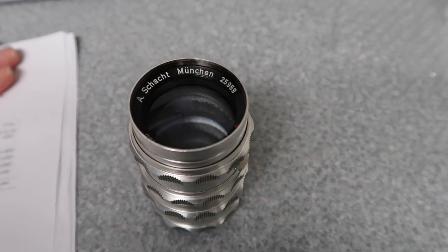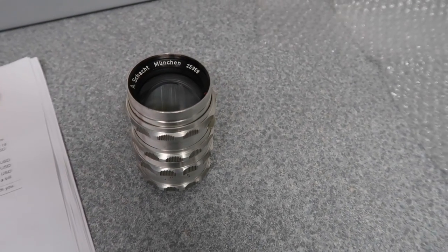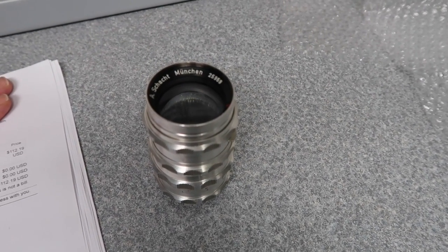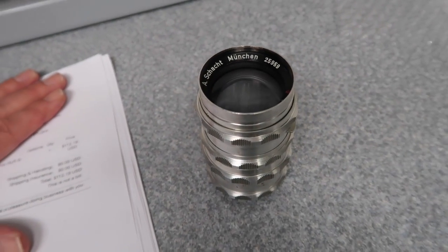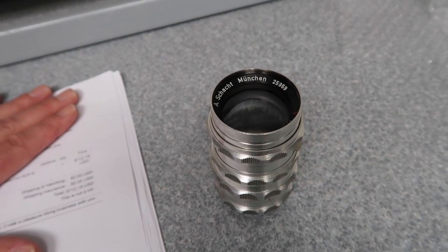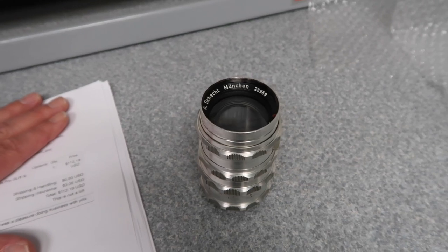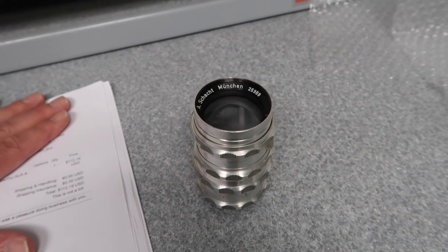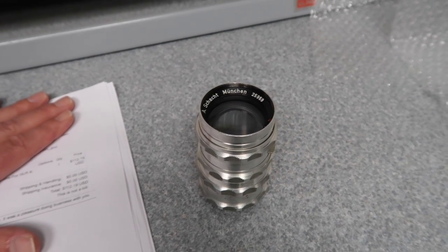Okay, here's an interesting vintage lens. It's a Schott München. It's a big old lens, high quality in its day, still will be repurposed and used today. Sold for $112.19. This came out of a large lens lot that we acquired this summer. So I'm glad to see that those are starting to go out. More of those will go out once spring hits, when people start really looking for lenses for spring and summer. Get it out.